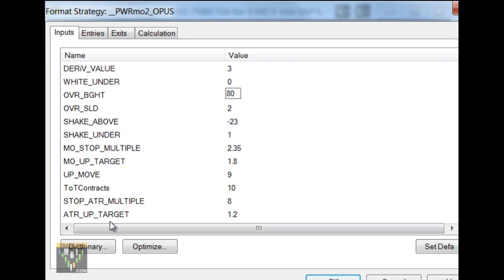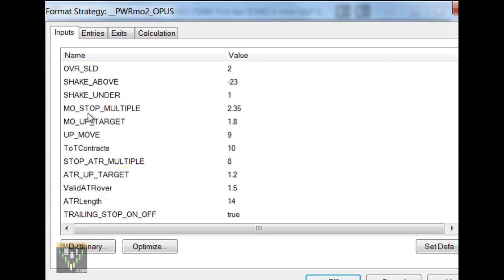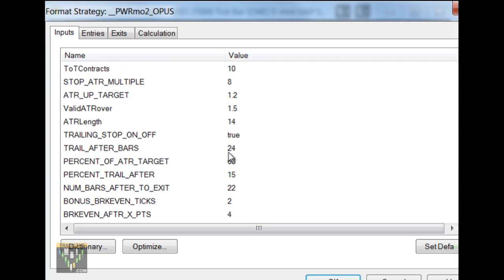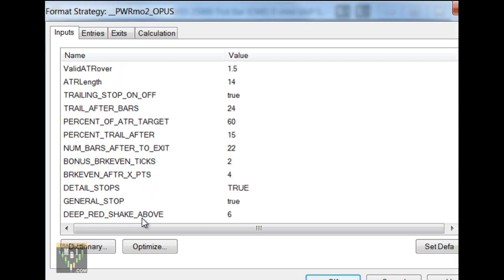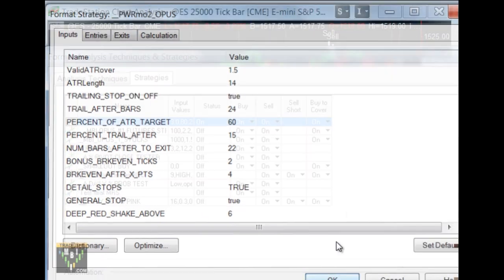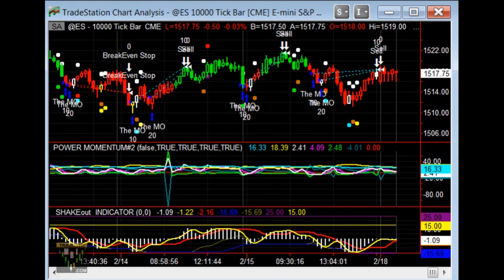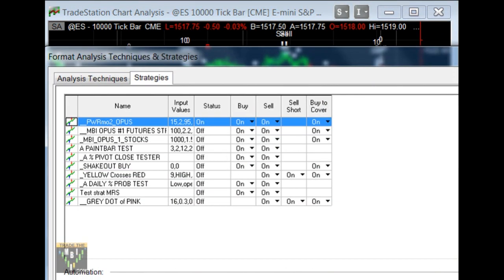And so going through: stop ATR, up move, total contracts, trailing stop, making true, number of bars to trail after, the percentage ATR target, break-even points, and then all the way down to your general stop being true. So that's it for the 25,000. Oh, let's go ahead and give you the 10,000. I hadn't completed the 10,000 tick, so that one's not done. So anything you do on that will be an improvement over what we're looking at right here.